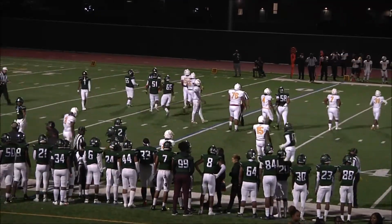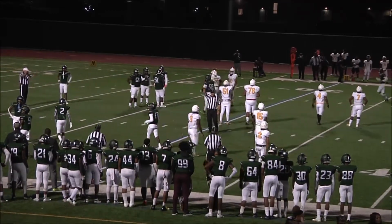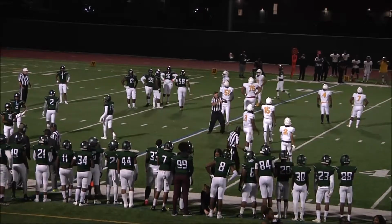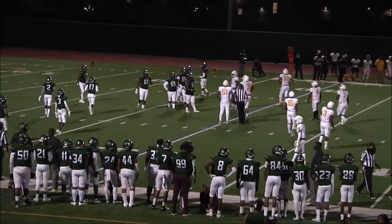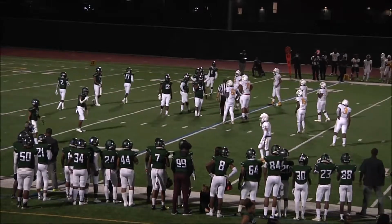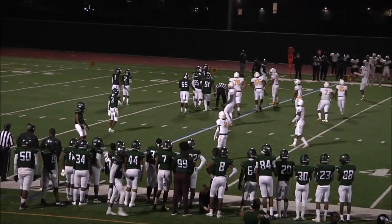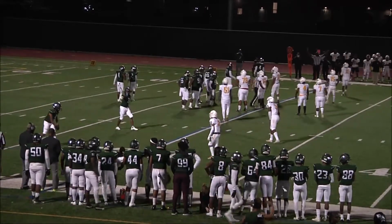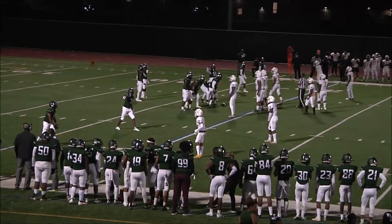Well, one thing we know for sure, that stops the clock. That definitely did. Absolutely. Incomplete pass there. Clock should stop. Howard was trying to get that ball to Butler, he wasn't able to. Yeah, Butler was wide open. He would have got at least 6 yards. But it's third and 12. Yes, it is.